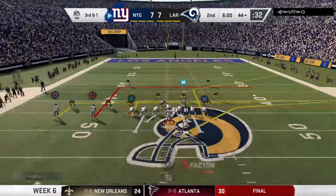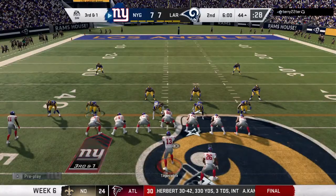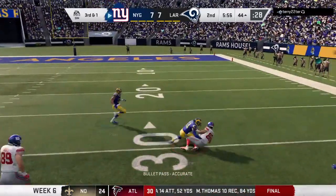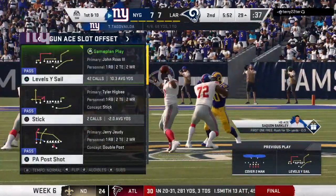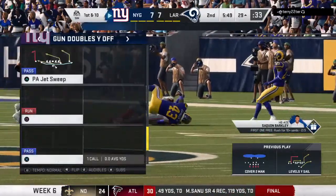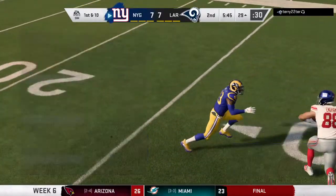This is 3rd and 1. Very likely 4-down territory, even if they don't get it, though. Now back to throw. He'll complete this to Ingram at tight end. And this is going to be another 1st down as the tackle's going to be made at the Rams' 29-yard line. Got to say, I was a little surprised to see him, Charles, come out in the shotgun on 3rd and less than a yard.